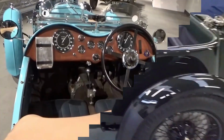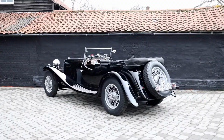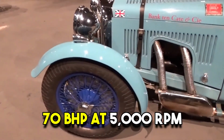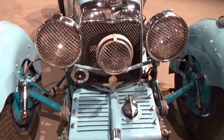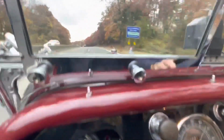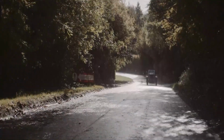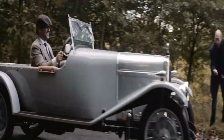This 2-seater sports car was produced at a time when the carmaker was heavily involved in motorsports, and the car incorporated racing characteristics to its design. The 4-cylinder engine produced only 70 bhp at 5,000 RPM. That's laughable by today's standards, but back then it was enough to propel the car to 50 mph in about 16 seconds, and then on to a top speed in excess of 80 mph. The car also competed in several races back in the day, including the original Mille Miglia.